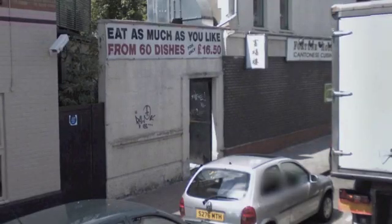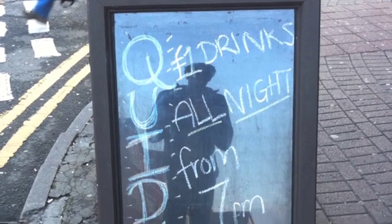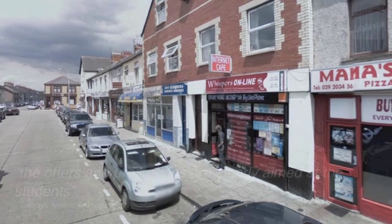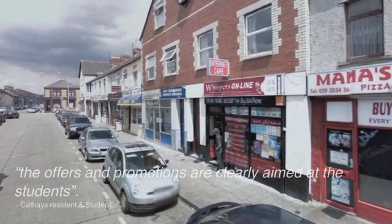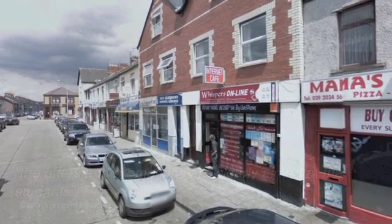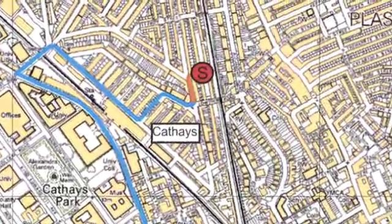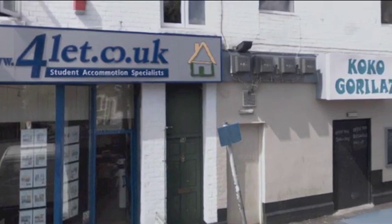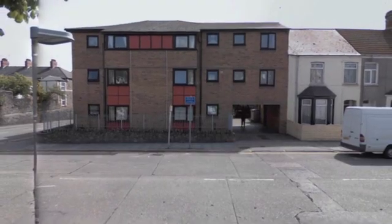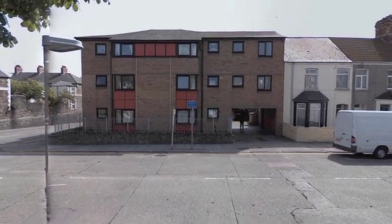We noticed on all these pubs that the interior slogans and advertising are punchy, loud and bold, attempting to appeal towards and attract students. This was backed up by an interview along Salisbury Road where a student said, the offers and promotions are clearly aimed at students. As we walk to the junction between Salisbury Road and Miskin Street, there is an array of specialist local shops such as Forlet, a student letting service on Salisbury Road, and opposite Coco Gorillas, there is a small block of apartments aimed at very young professionals who want to enjoy the student-based services in and around Cathays.